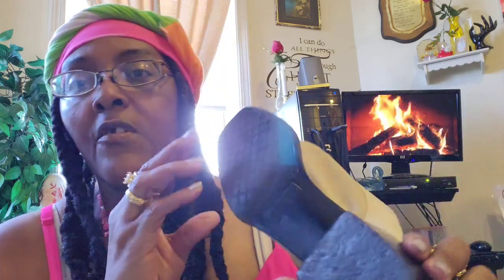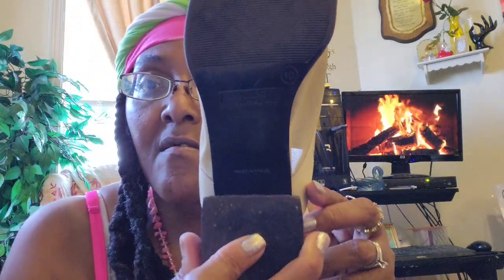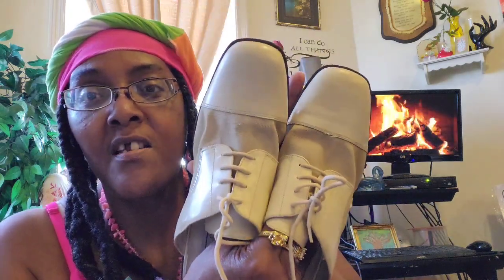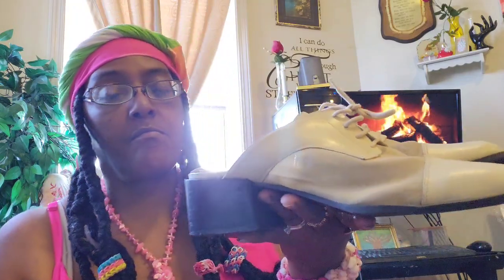Kenneth Cole Reaction up under there. Look at this cream color, y'all. Like creamy beige, creamy tan color. Wow, nice. That glare need to go away, y'all.